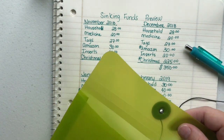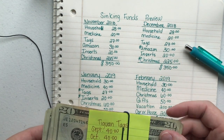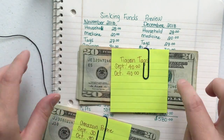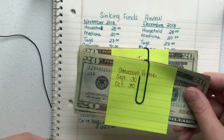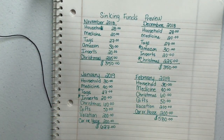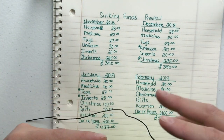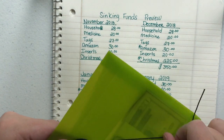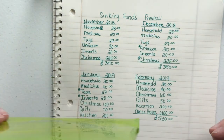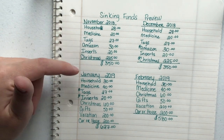I don't like cash, but I don't like this money in my account. So the way I've been doing it is, like, this one's for my Tiguan. That's the car I have, and that's for its tag. So that's so far, and I'll just keep adding. This is for Amazon Prime, and this is for my shoe inserts. Medicine and household and Christmas are just staying in my account because I don't like using cash. And those ones are like specific things that I'm saving for, so they can be in like an envelope like that. So those are how I do my sinking funds, besides my household, medicine, and Christmas.